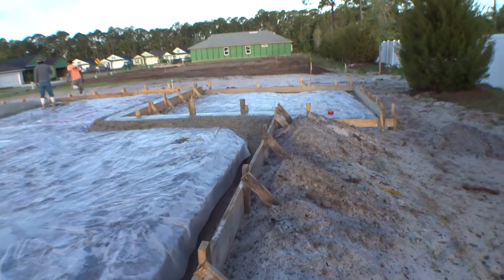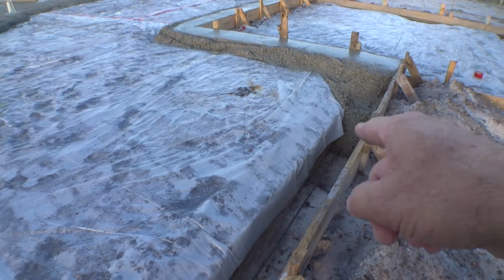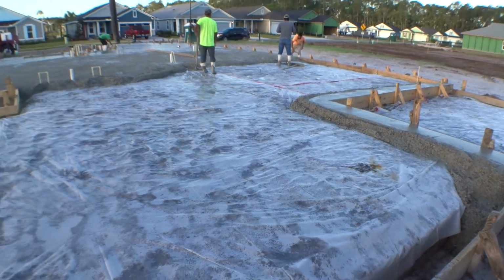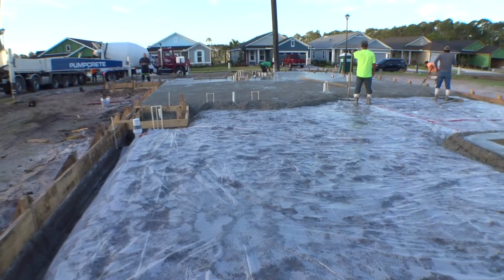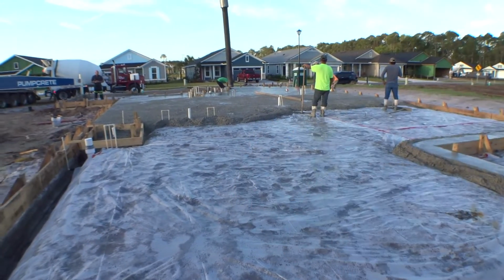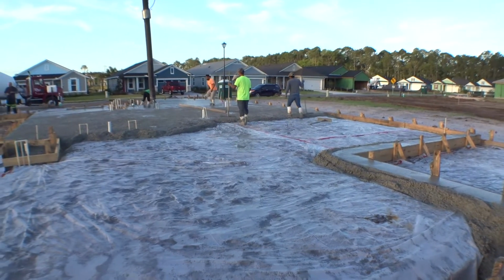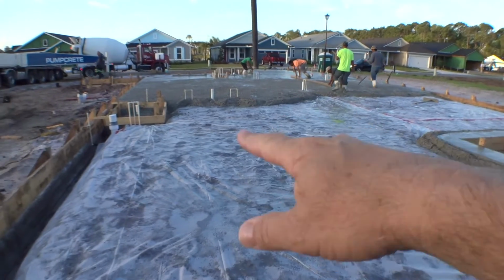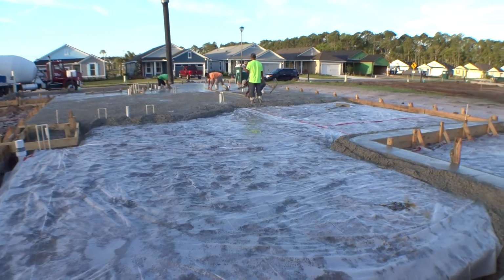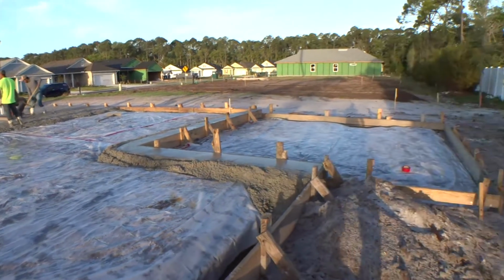This is a great example over here of how the rebar sets inside the concrete, okay? And this will all be 3,000 pound fibercrete. What that means is the concrete can take 3,000 pounds per square inch, okay? With stuff set on it. That's big. And it's got fiberglass mesh in it too, so you see that there's no wire on that plastic right there on your moisture barrier. There's no wire because they use fiberglass reinforcement throughout.